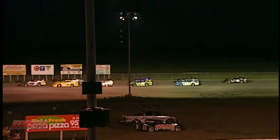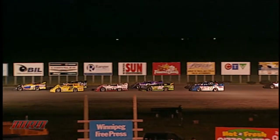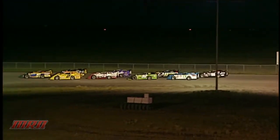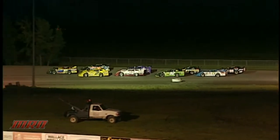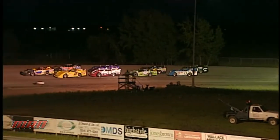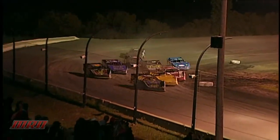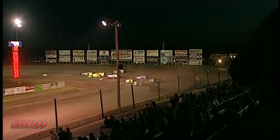Shane Edgington holding on to the lead in this one. Mooney, Ricky Weiss, Mike Balkin, Walt Morris, Cord Allard, Mike Martin, Rick Fawcett, and Paul Veert. That's your lineup of the cars remaining.